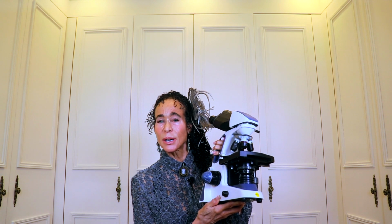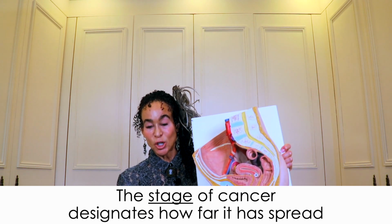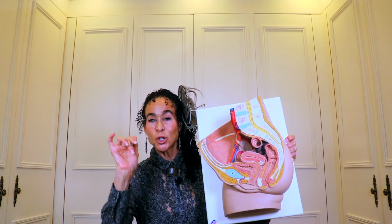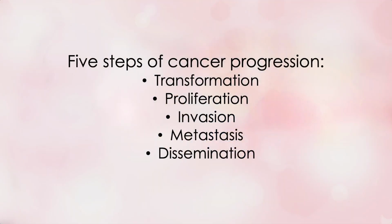In other words, how far it has progressed. That is defined by stage. The stage of a cancer designates how far it has spread. So this pertains to the 5 steps of cancer progression that I delineated in video 314 on cancer assessment. They are transformation, proliferation, invasion, metastasis, and dissemination.